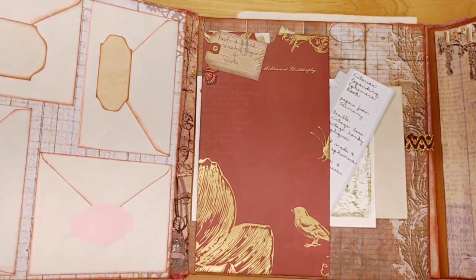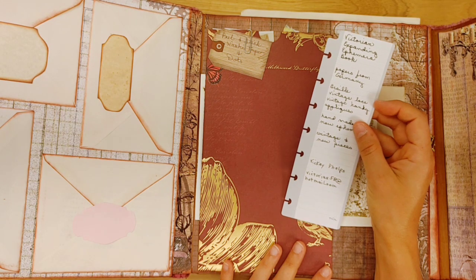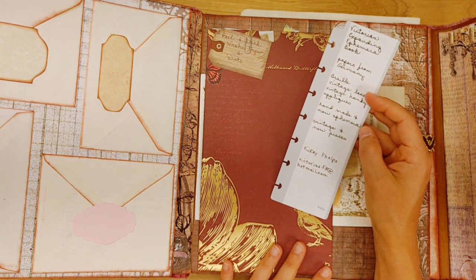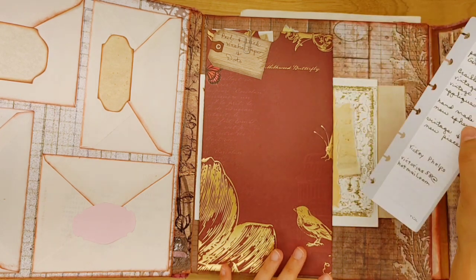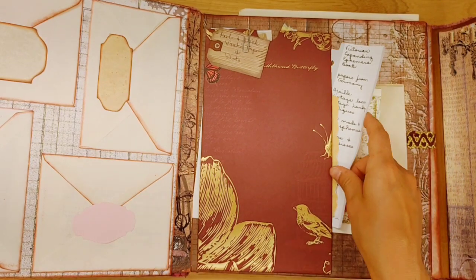But we're going to open this up. Victorian Expanding Ephemera Book. Papers from Germany. Braille paper, vintage lace, vintage hanky appliques, handmade in new ephemera, vintage and new pieces. So this is meant to use, love, reuse, love, reuse, love.